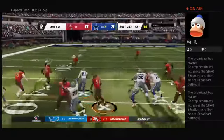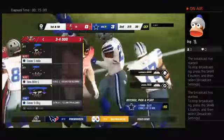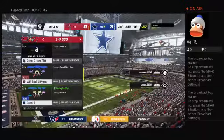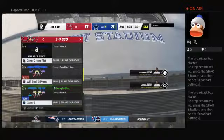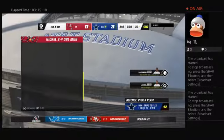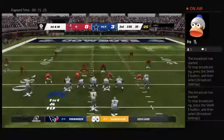On 2nd down, Elliott. Oh, that one well designed as he'll take this down to the 30-yard line. It's a gain of 12, and the Cowboys pick up the first. 2nd quarter action, 2 minutes to go on divisional round weekend. They had to settle for 3 last drive, hoping this 2nd go-around ends in 6.